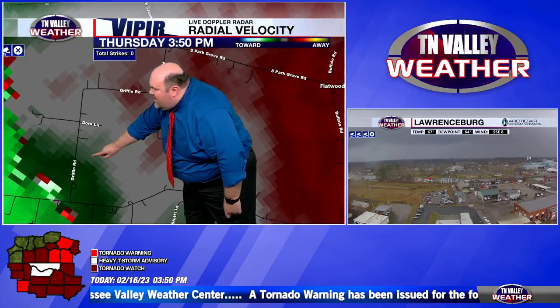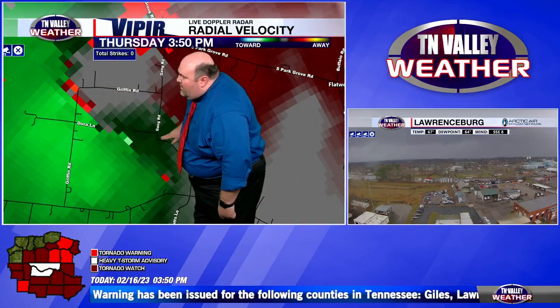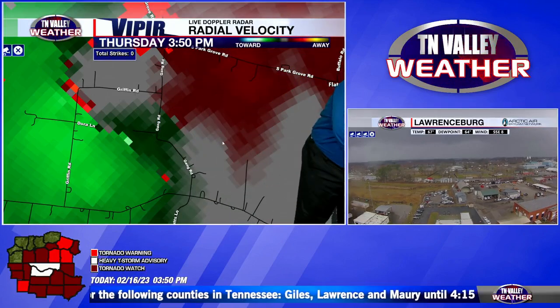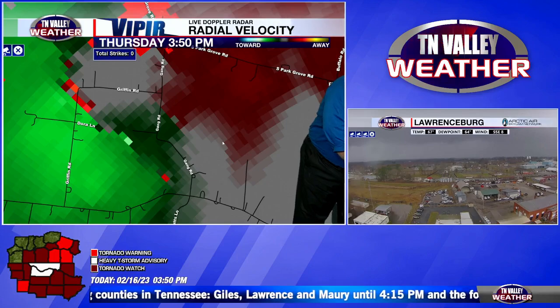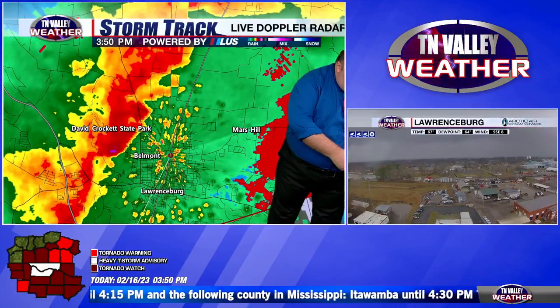In this area of Griffin Road, Dora Lane, here's Griffin Road, Gang Road, tornado on the ground. We have damage reports. Yep. And this is going to be exactly 5 miles west of Lawrenceburg. Flip you over to live radar so we can label some streets. Thank you. Yep. Give me just a second to get situated.